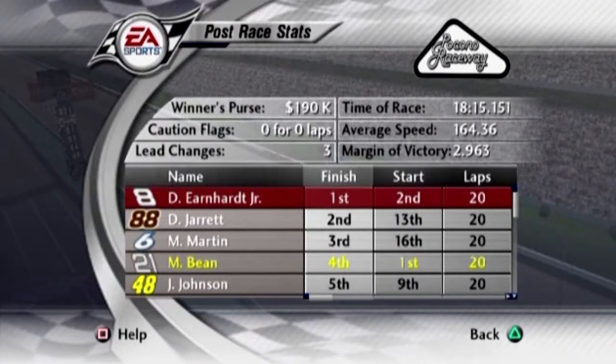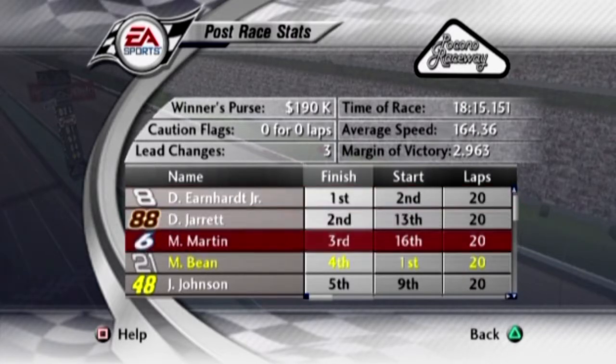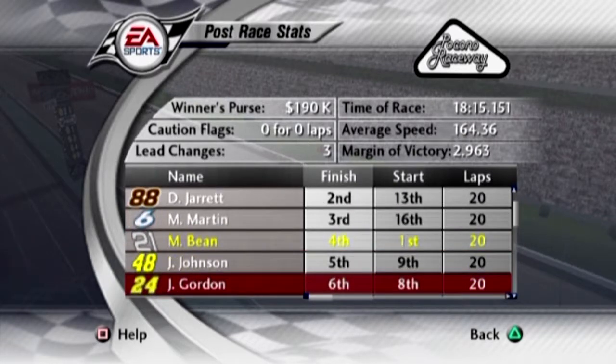Okay guys, so here are the race results for the Pocono 500 here at Pocono Raceway. Dale Earnhardt Jr., the points leader, is the race winner. He should gain quite a bit over the 2nd place Jonathan Wolf in the point standings. Dale Jarrett finishes 2nd. 3rd is Mark Martin. 4th, we came in 4th. 5th is Jimmy Johnson. 6th, Jonathan Wolf.